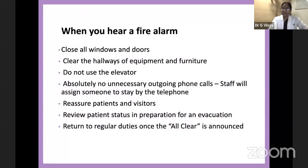So when you hear a fire alarm, what should the team response be? Close the windows and doors, clear the hallways of equipment and furniture, do not use the elevator in case of fire, absolutely no unnecessary outgoing phone calls, staff will assign someone to stay by the telephone, reassure patients and the visitors that they are in safe hands, review patient status in preparation for an evacuation, and return to regular duties once the all clear is announced.